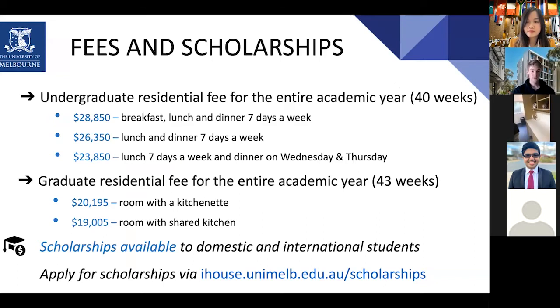As you can see here, we've got a page talking about fees and scholarships. And as Farhan was mentioning, with all the catering packages, you can see for undergraduate residences, there's the 3 catering packages there. The cheapest one was the minimum catering package, which is hence why there was a kitchenette on that floor.